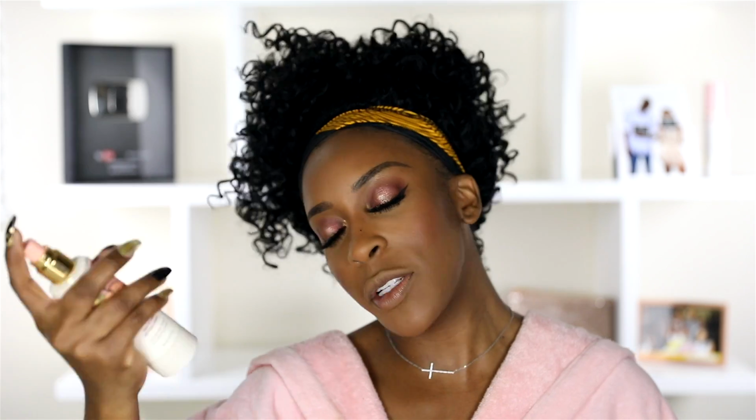And this is the setting spray from the Sweet Peach collection from Too Faced. Alyssa Ashley's lip gloss from e.l.f. though, like the shine is so sexy. It's just such a glamorous lip gloss. I'm pretty sure it's sold out though, so if you don't have it, my bad.